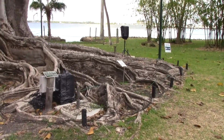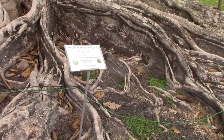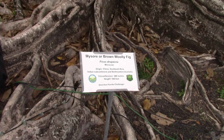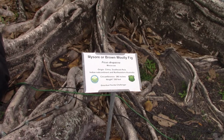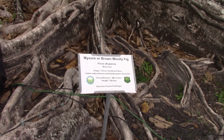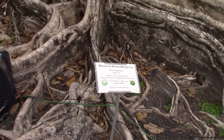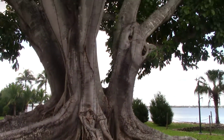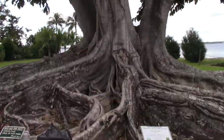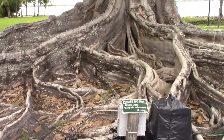I think there's a sign here that says exactly what it is. This is Mysore of Brown Woolly Fig. It's a fig tree. Origin, China, Southeast Asia, Indian subcontinent, and Northeastern Australia. Circumference is 346 inches. Height is 108 feet. That is a big one. These root systems are amazing. Look at that.